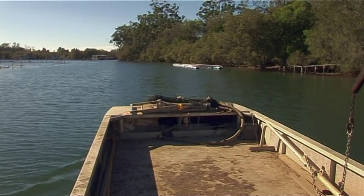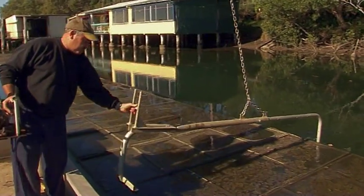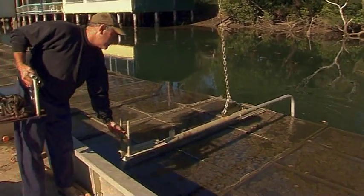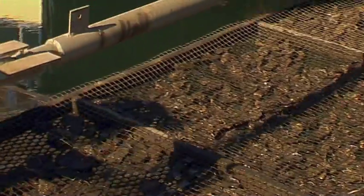We sample a lot of sites, all our harvest sites. They go through a classification process where they're classified as to the standard of water that's there. Some areas are prohibited areas, you don't harvest from there at all. Some areas are direct harvest areas where we can harvest oysters straight from the estuary, straight through to the consumer with no on-treatment, and it's safe to do so.